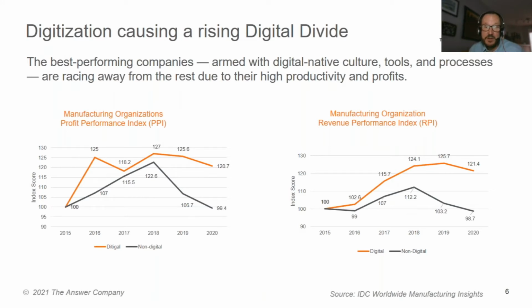It's a bold statement, but it was a clear outcome of recent IDC Worldwide Manufacturing Insights research, which compared the profitability and revenue of digitally mature manufacturers to their non-digital counterparts over the last 6 years. Disruptions caused by trade tensions and the global pandemic had a smaller impact on manufacturers that had just started or were well on their way to digital transformation compared to non-digital manufacturers.